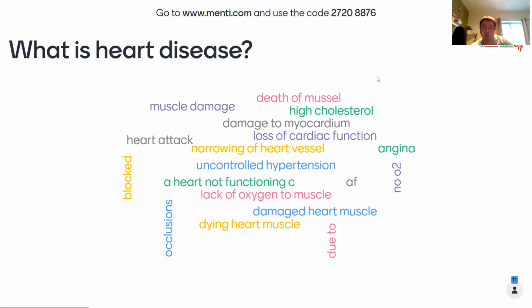As that builds up, that's referred to as heart disease. So heart disease is build up of fatty deposits in the arteries. Angina is when that reaches kind of critical mass, if you like, and actually the heart becomes ischemic, i.e. not enough oxygen for what the heart wants to do.